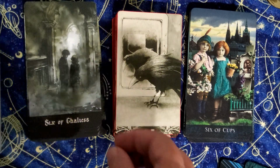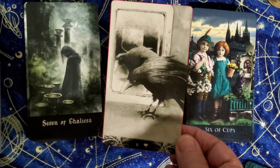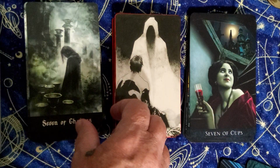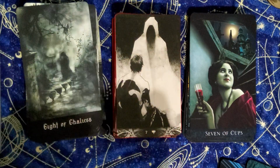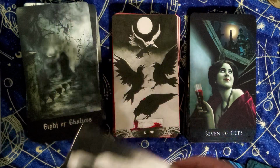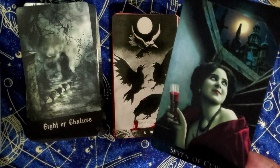All right, continuing on. Six of chalices. Super sweet. Interesting. Not what you would expect. Again, sweet little kind of seven of chalices. That's interesting. Are they shadows or tattoos? Could be either. I've always liked this too. A little drink of blood and she went mad.